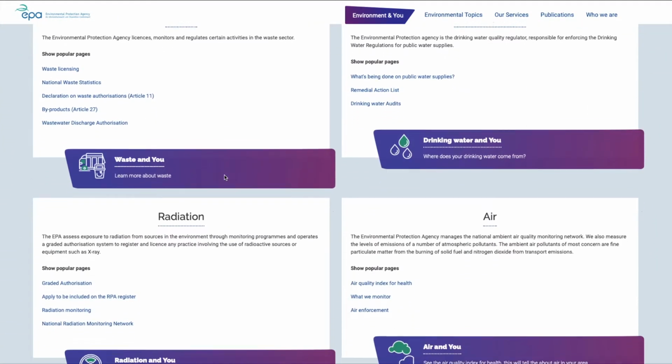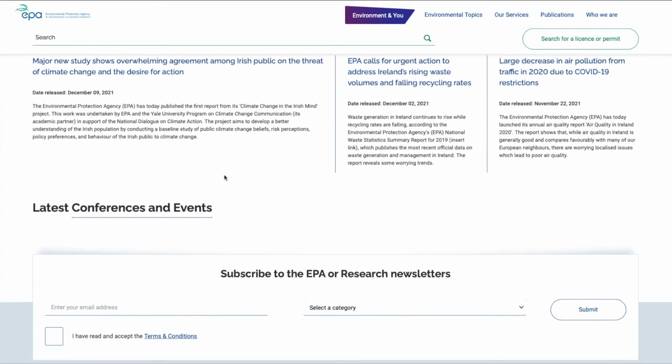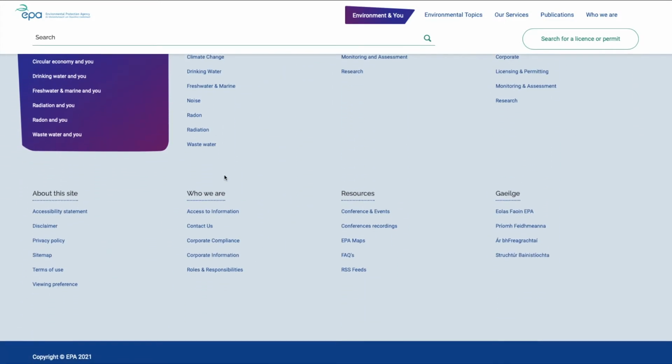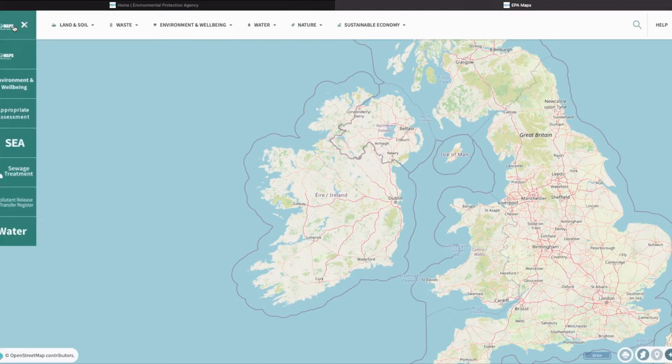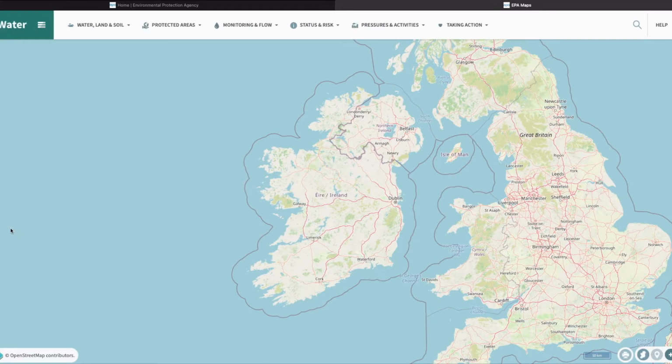If you go onto the website, and if you scroll down to the very bottom of the website, you'll come upon a section called EPA Maps. If you just click on that, you will then go on to a GIS-based interface. On that interface, if you click on the top left-hand corner, click on Water, you can then proceed.